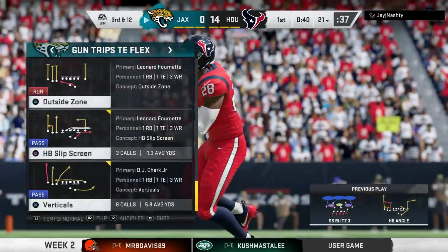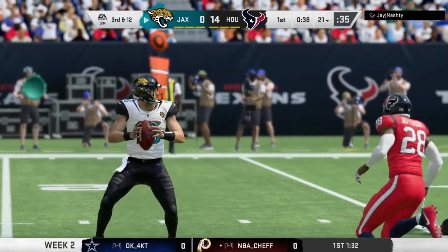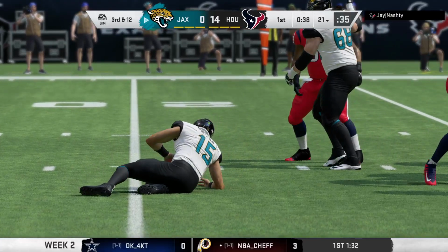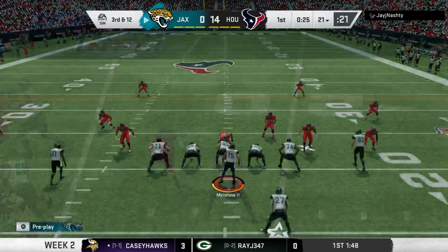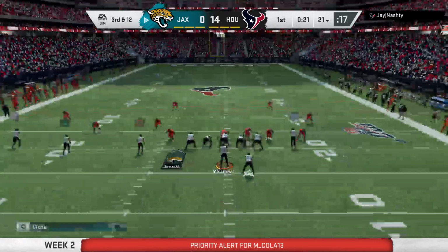A well-executed safety blitz by Tony Jefferson leads to the sack. Brandon, if I'm an offensive coordinator and I see an all-out rush like that, I file it away because I'm going to use their aggressiveness against them as this game goes on. I'm going to hit them with a screen soon. Here we go. And it looks like we've got a dime set here defensively. 6 DBs in the game.